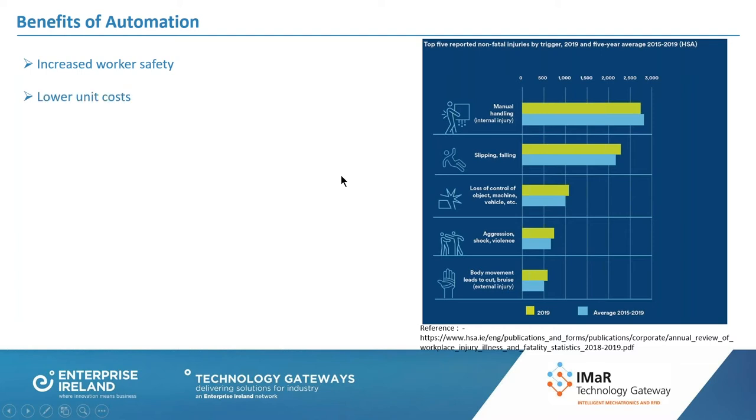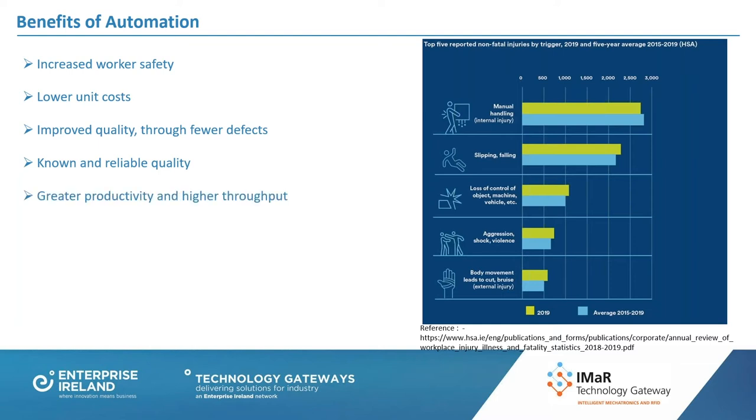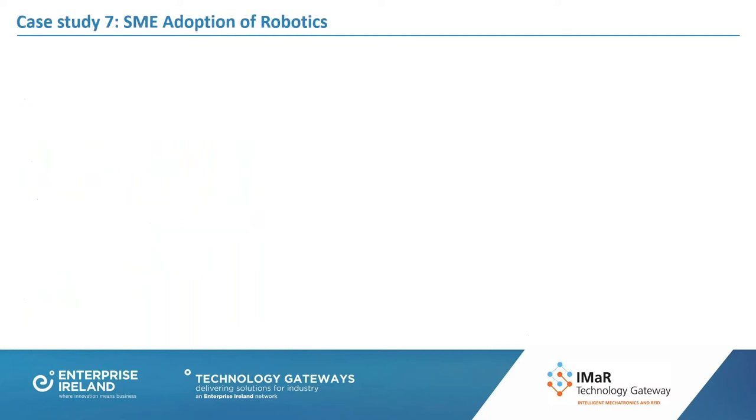A few other benefits are lower unit cost through automation, improved quality through fewer defects, known and reliable quality, greater productivity and higher throughput, consistent and predictable throughput, greater precision and accuracy, and reduced inventory. These are a few of the benefits that we can list, but there are many others. Now let's see some case studies where IMaR was involved in automation development.